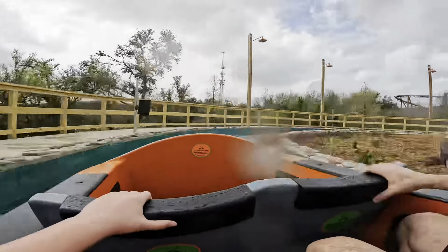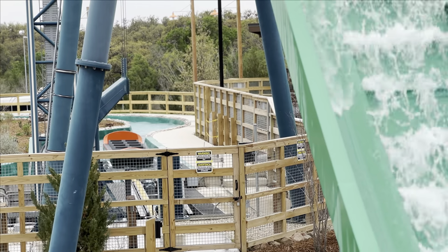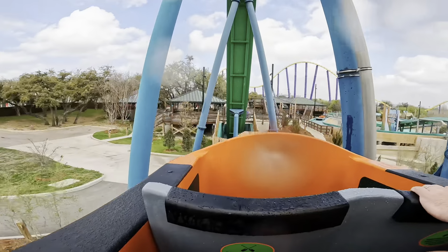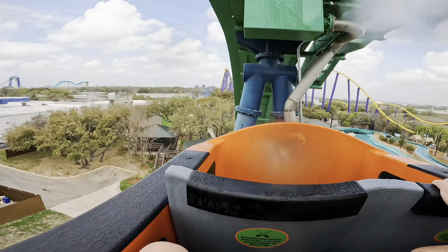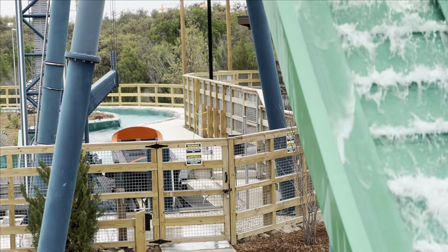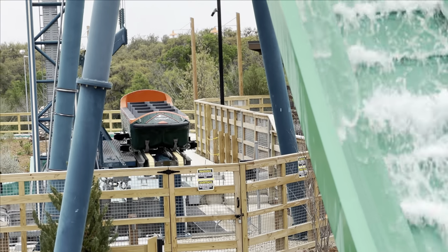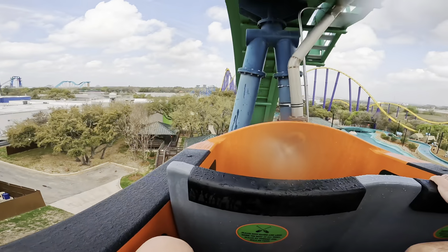You slowly turn around to your right before you're greeted with the elevator lift to the final drop. An elevator lift on a log ride in particular is very rare. I don't know if there's actually any other of them in the world. You'll usually find them on circle raft rides and roller coasters. This was my first elevator lift besides Cobra's Curse. I found it really cool and a lot more unique than just another lift hill.